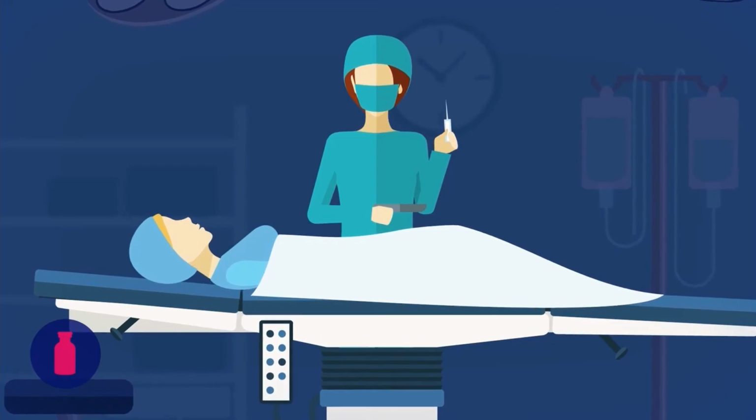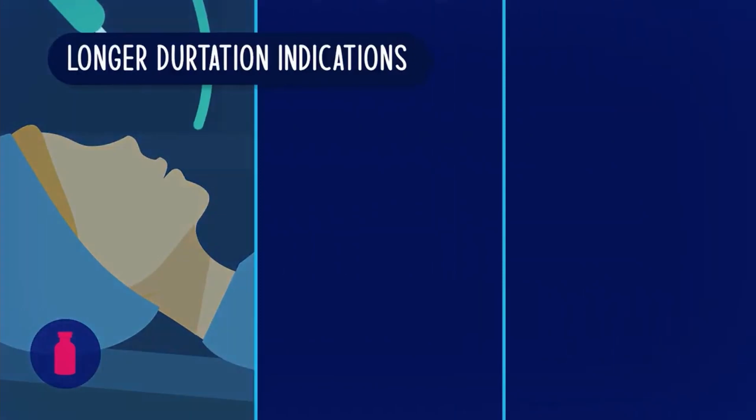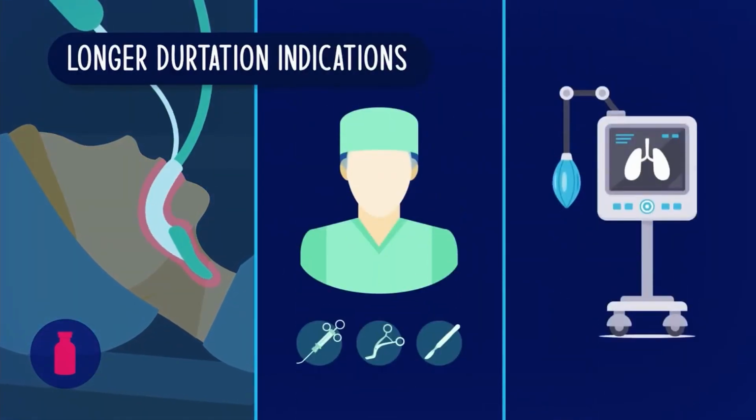Non-depolarizing agents also have a rapid onset of effect, but have a longer-lasting mechanism of action and are therefore the preferred blocking agent for longer duration indications such as endotracheal intubation, improving the surgical environment, and for mechanical ventilation.